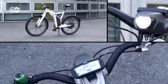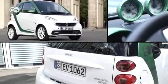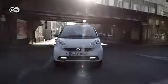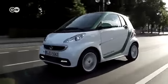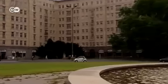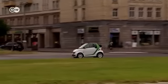A bicycle, and a smart car. But these are both smarts with a difference. Let's start with a smart Fortwo compact car. From the concept in 1996 to series production beginning in 1998, it's been on the road for some 14 years.